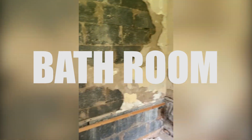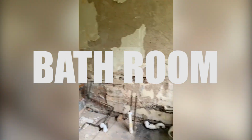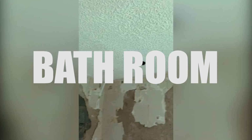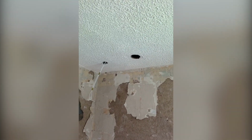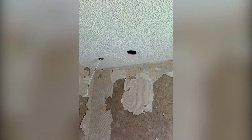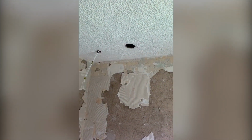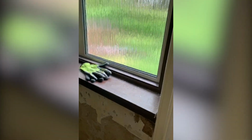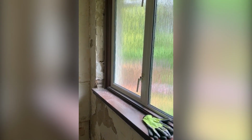Bathroom, completely ripped out. That's all getting plastered so that it can be tiled on. And we've got ready for spotlights going in. That one in the middle there, that'll get blocked up. This wall here will just be painted, so that'll be a nice plastered smooth finish. So again, new windowsill, painted all the way around.